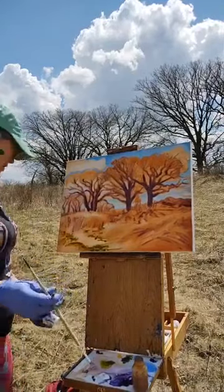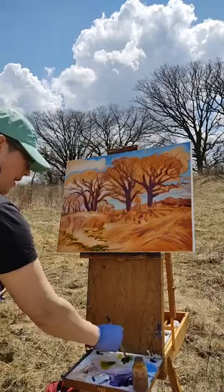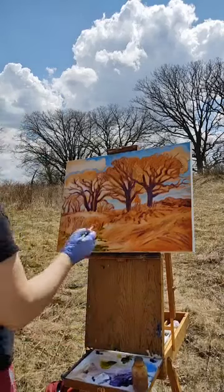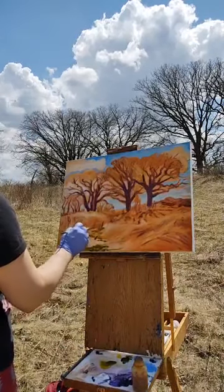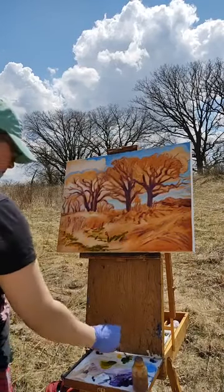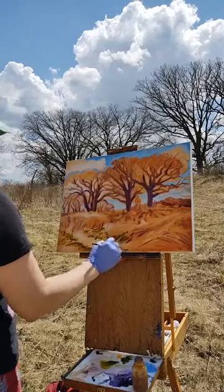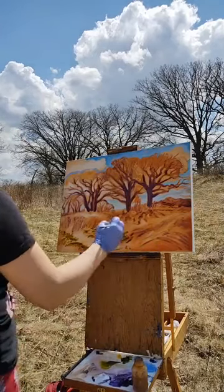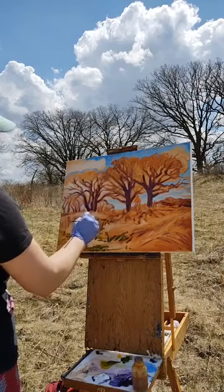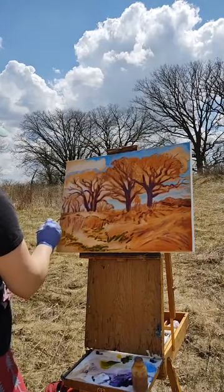Trying not to think grass, grass, grass. I'm thinking tone, tone, tone, okay? So as I'm doing it, I'm trying to make sure that I'm still considering value and color more than, like, what is the thing, right? And of course, texture, shape, all those lovely things that, you know, we paint, right?